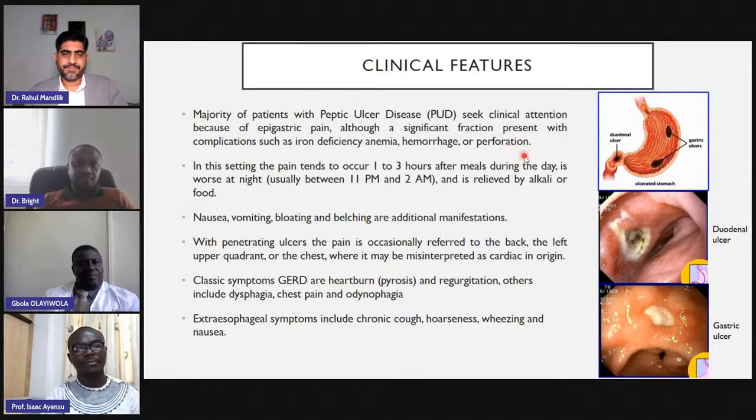In this setting, pain tends to occur 1 to 3 hours after meals during the day, and it's actually worse at night between 11 p.m. and 2 a.m. and is relieved by taking alkali or food. Nausea, vomiting, bloating, belching are some of the additional complaints that the patient may have. We can also have penetrating ulcers. These ulcers have pain which is occasionally referred to the back and left upper quadrant, and of course the chest. And this sometimes is misinterpreted as a patient having a cardiac problem, acute coronary syndrome.